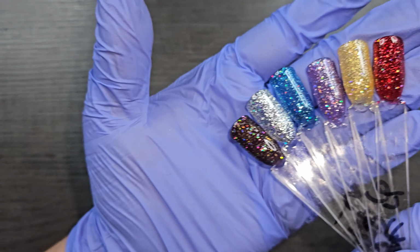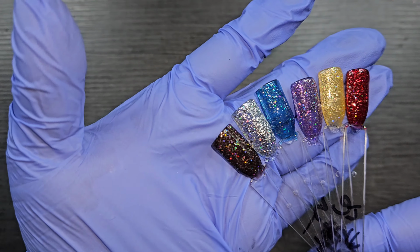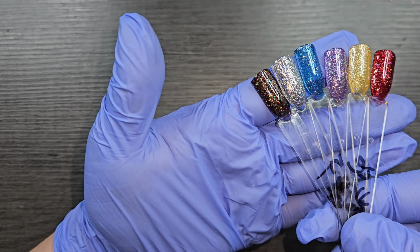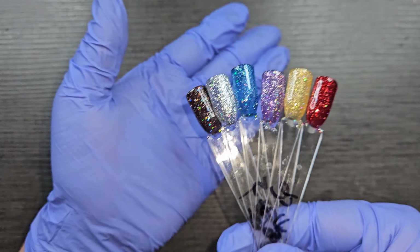And this is what the 6 shades look like with 2 coats. These are all absolutely stunning shades. A couple of these are going to be perfect for Christmas.